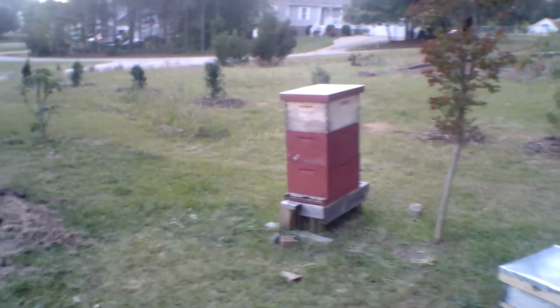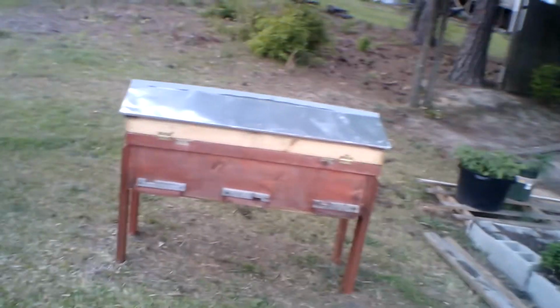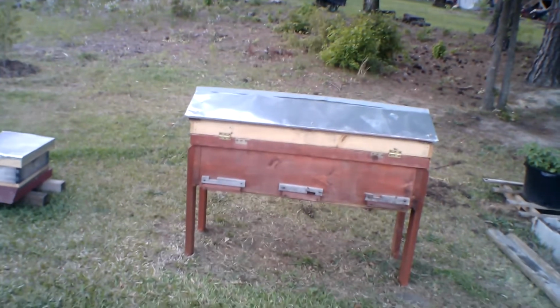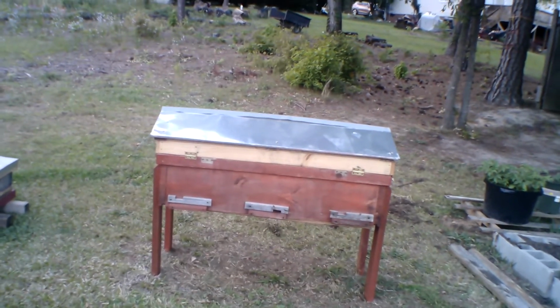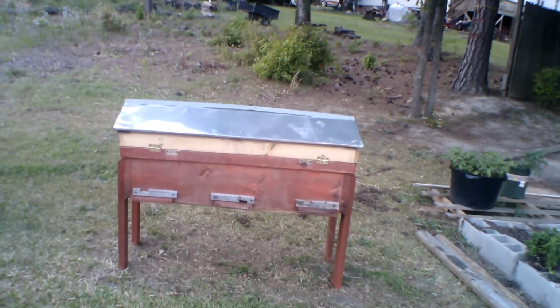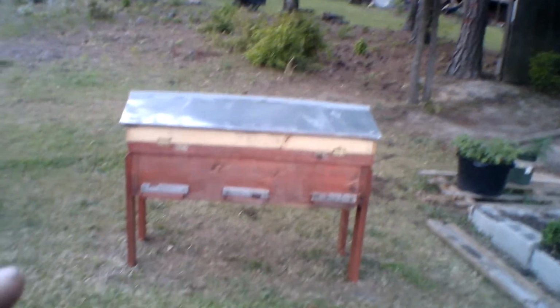But now I have a bigger problem of now I've got a nuc coming next month and I am out of room. So I'm gonna have to build another hive. So I'll probably be building another one of these horizontal hives, and I'll show you how to do that. It's fairly easy, but it makes it a whole lot easier trying to transition and inspect your hive.